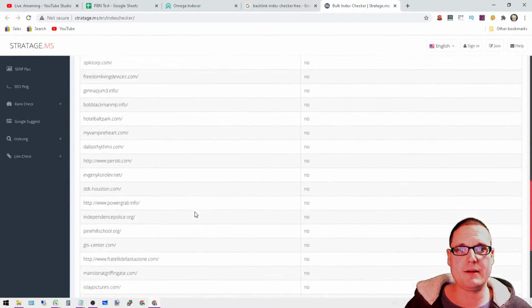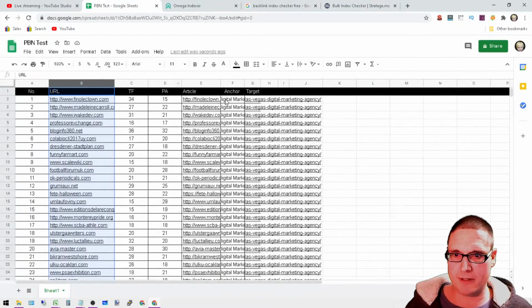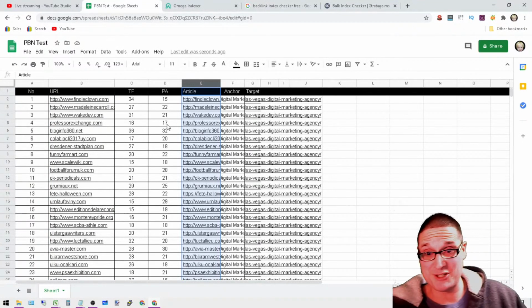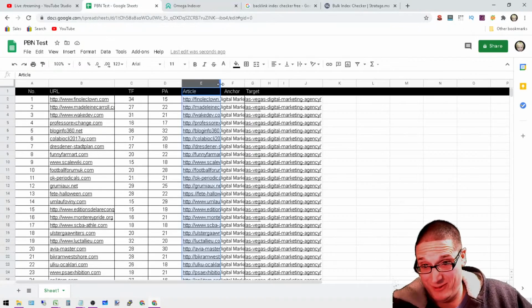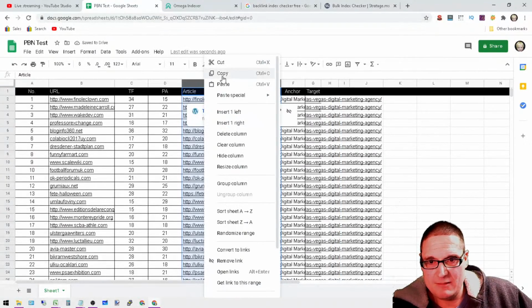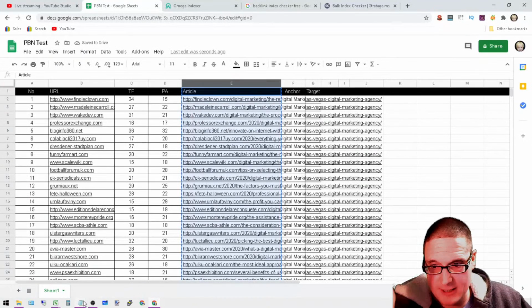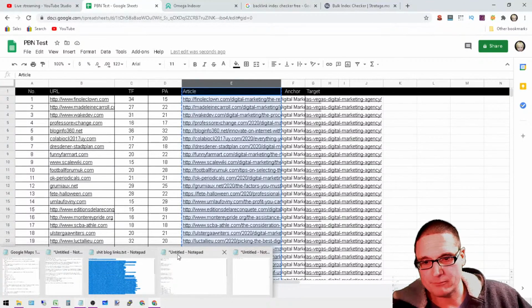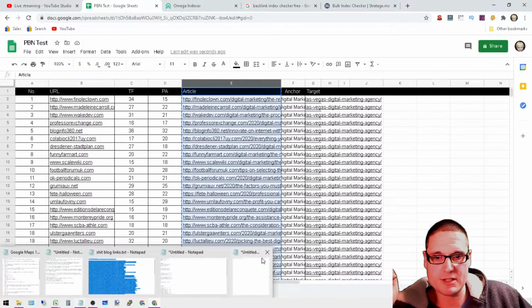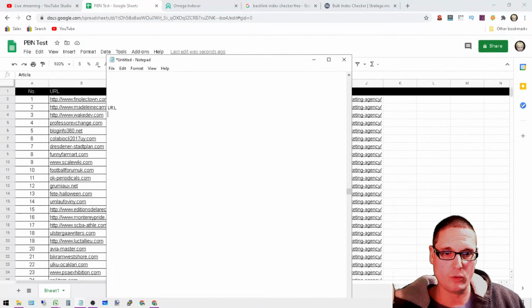Very, very interesting here. All right, so let's come back over here. Let's go to the actual article page. That was the actual page, the website, which is very interesting. Let's take a look at this. To be fair, let's go to the page that the article's on. So let's get rid of this, come back over here, and get the page that the article is on.